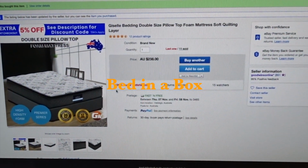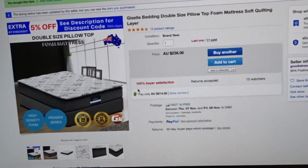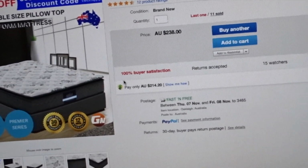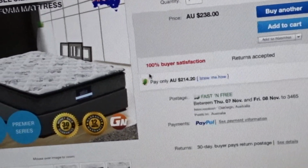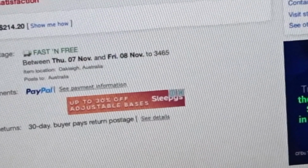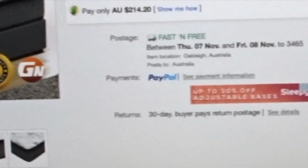Well, this is my Giselle mattress, which has just arrived. I must admit, delivery was pretty slack. The guy carried it from the truck inside for me, and it took a long while to get here. I ordered it about this time yesterday, and according to this, it says, what's it say about delivery? It says here, by November the 7th to Friday the 8th, so bit of overkill there.